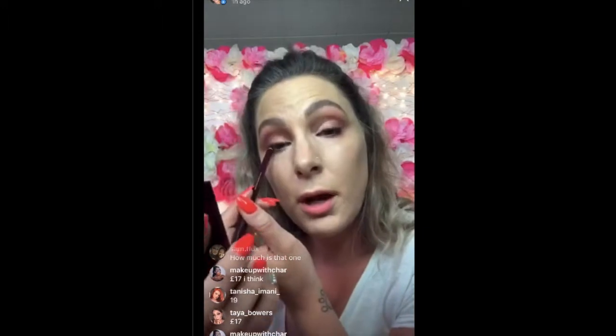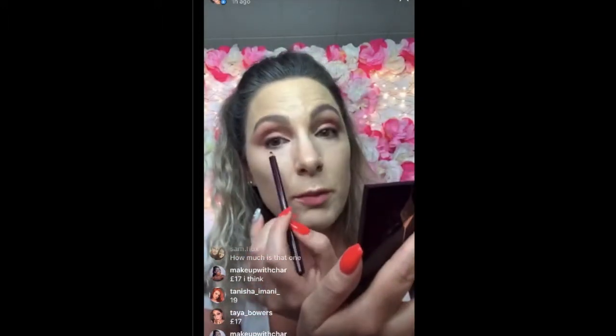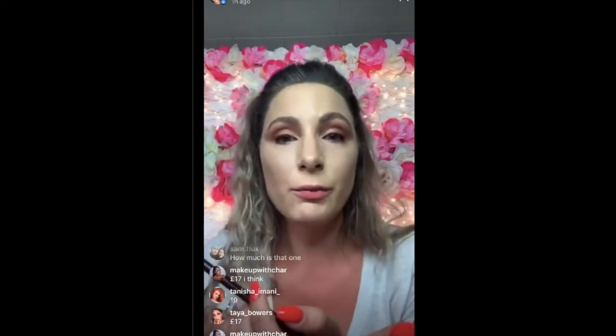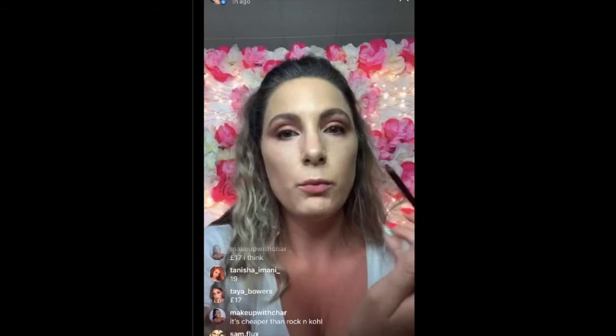I would say putting it in your waterline and your tight line, which is the bit at the top, will make it look a lot more intense, a lot more smoky, if that's what you're going for. If you want to keep it more daytime, where you don't want to go in with a heavy eyeliner, you can just stop there, you don't need to add any more. But if you want to intensify it a little bit, like on a Saturday if I was going out, I will always do tons of eyeliner.